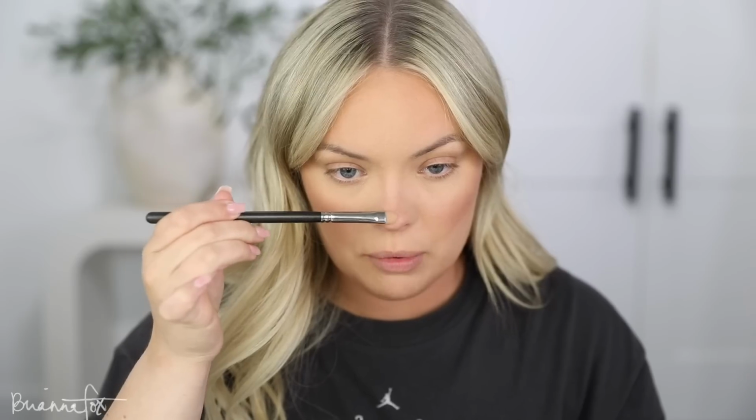So I'm gonna start actually on my nose just to see the color. I'm picking it up with a 239 brush from MAC, popping it on my nose, bringing it down the center, and then doing the Cupid's bow. And then I'm picking it up on a Fox 5 brush, and I'm gonna do the cheekbones.